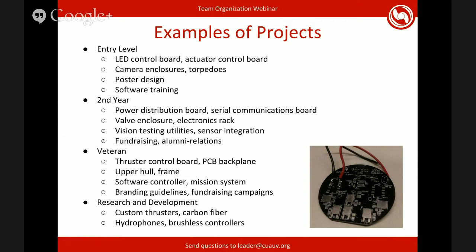On our business PR side, we have maybe poster design, basic stuff like that, just to get them acquainted with our team. And then for software, at this point, we are doing full software training. So new members come onto the team and they just get trained.